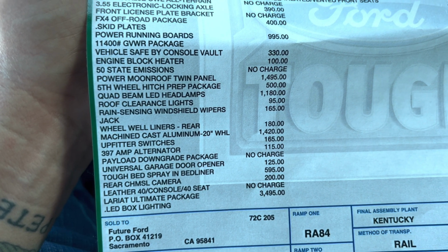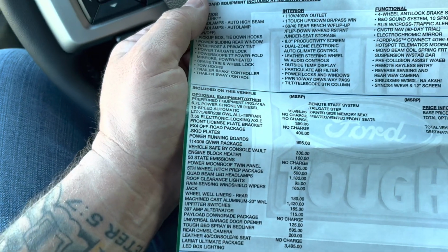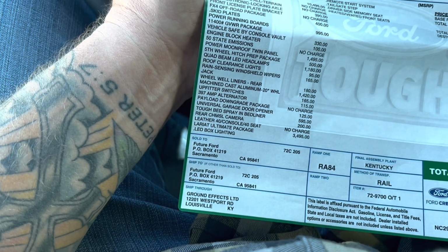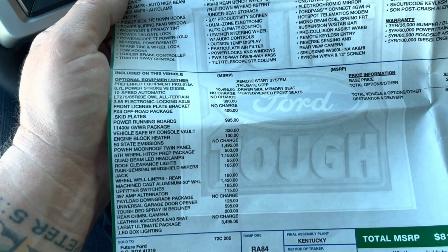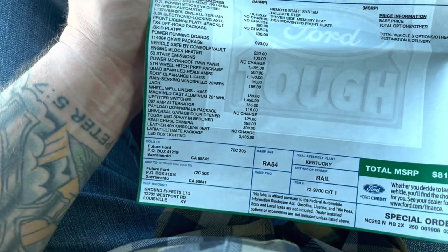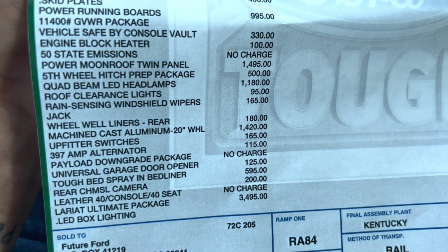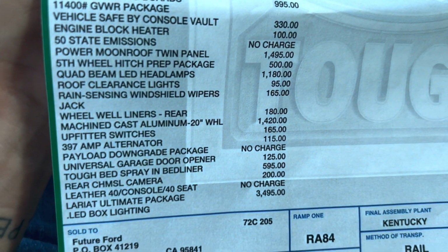The payload downgrade package, no charge. That's a California thing. So to keep you legal at the scales as an everyday driver, they put a downgraded payload and GVWR sticker on this truck. The payload on this truck, from the calculations and everything that we run, it's like 3,800 pounds. Well, there's a sticker in the door that says it's 3,000 pounds to keep me under whatever, I think it's 15,000 or something, the gross vehicle weight in California. So kind of a weird deal. I'm not too worried about it. It's got the 355 rear end. It's a diesel. This thing will pull plenty and have plenty of payload for anything I need.